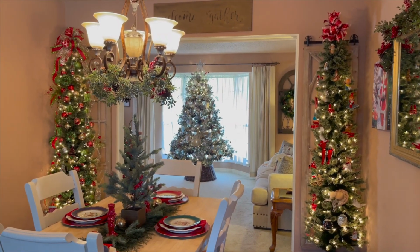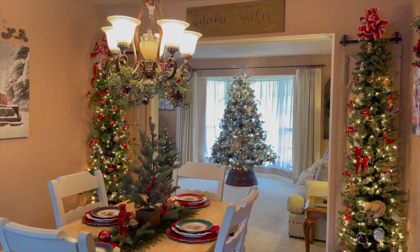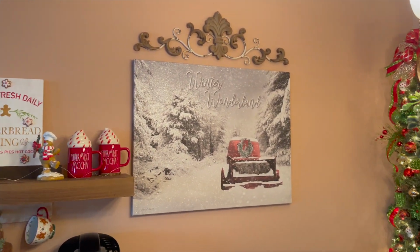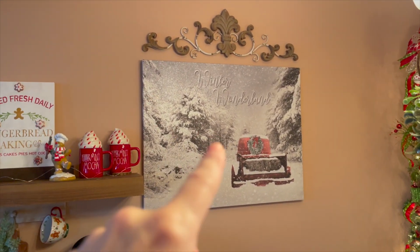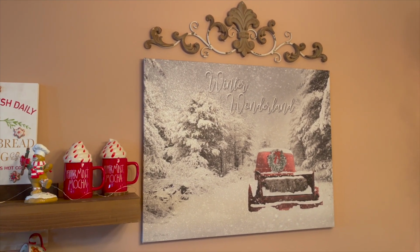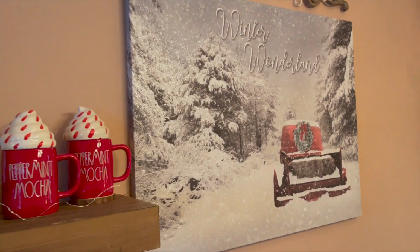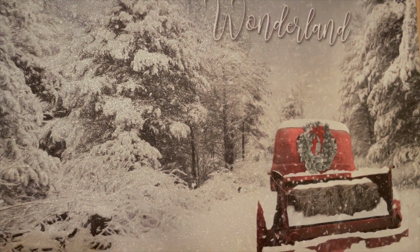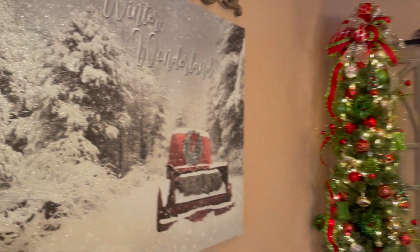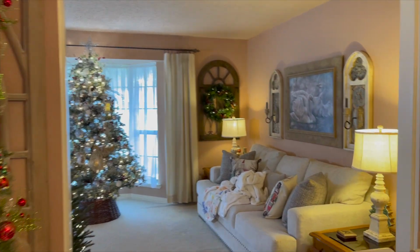Okay, if you're back in here, then this is what you see. It just looks like a magical winter wonderland, okay? Can you believe it? But I completely forgot when I did this decorate with me in the dining room to put that up. That came from Hobby Lobby last year. It says Winter Wonderland with all that snowy goodness. I have so much stuff, I'm forgetting where I put it. All right, and then if we come around here, that is what you see.